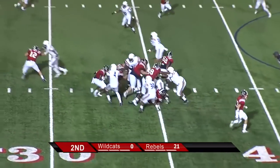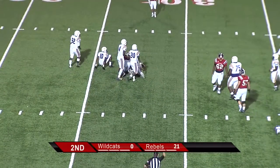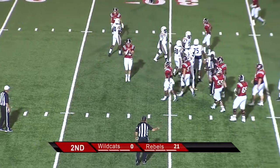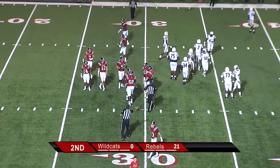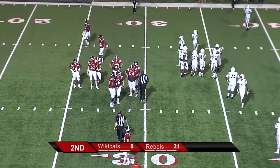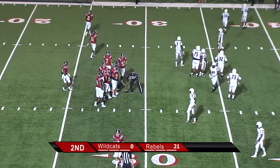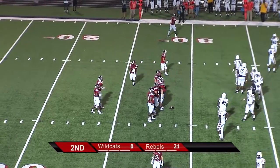Common takes the snap. This time he's going to hand the ball to the right. No, he's going to keep it, and he'll be wrapped up in the backfield. Loss of about 5 yards that time. Number 10, Henry Patrick on the tackle. Jacoby Collins as well in the backfield, so a loss that time of 4 yards. 3rd down and 6 for the Rebels at their own 29-yard line.